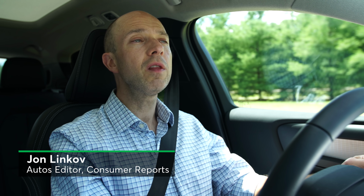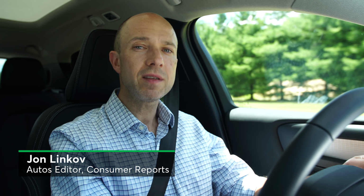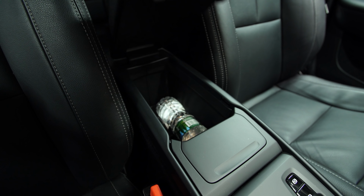This little Volvo is one of the roomiest in this class of tiny, boutique SUVs, and it brings with it some thoughtful storage solutions. Up front, there's a large open bin in the center console that has a nifty cell phone slot and a removable trash container. The door pockets are huge, and there's a covered bin under the armrest between the seats.